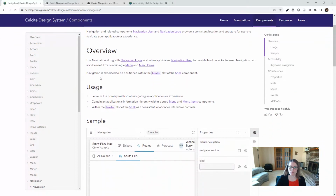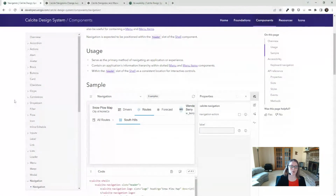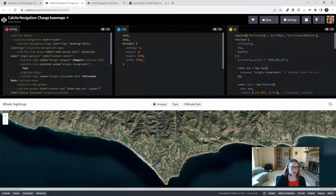It gives you the opportunity to give structure and location to your users, so that they can work within the application and have that consistency across your application or solution. I have a couple examples showing what that could potentially look like. Some of these starters are also available on our doc site.